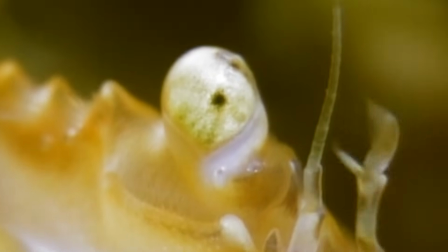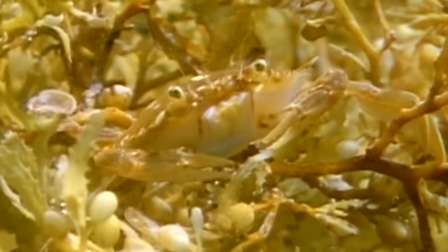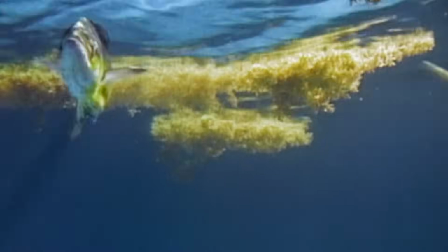And living within these rafts of sargassum are an assortment of bizarre creatures. Disguised to look like the seaweed, toadfish, sea slugs, crabs have all adopted the same color scheme. The toadfish uses its disguise to stalk the seaweed for smaller fish. Big ocean predators like dolphinfish, dorado, come here for the same reason. Hordes of small fish shelter in these rafts.